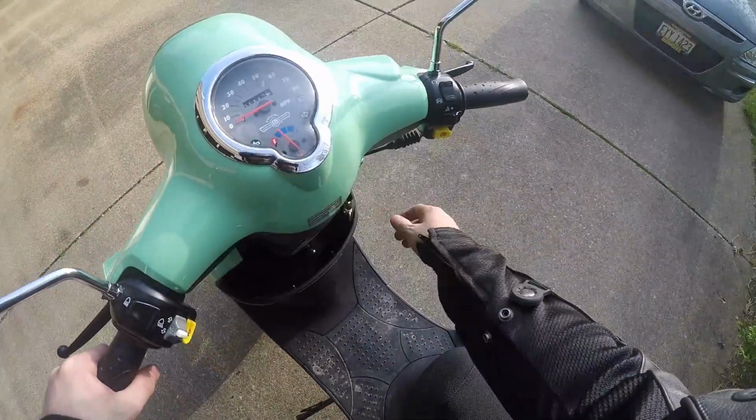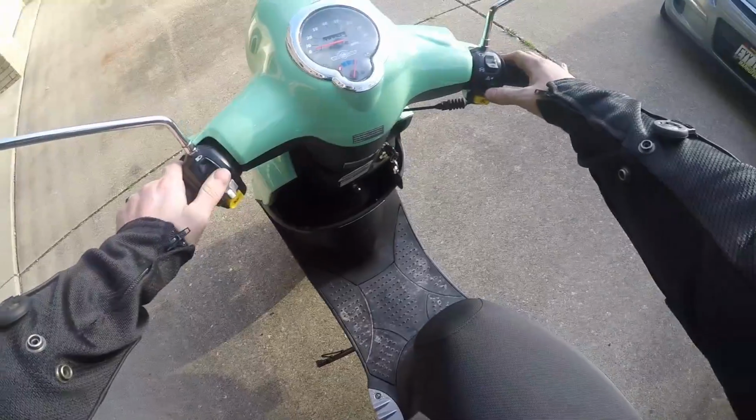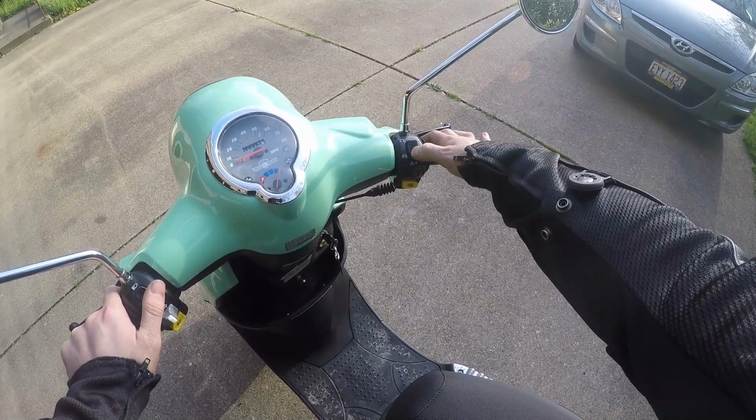So anyway, hazards, non-auto canceling turn signals. These switches feel really high quality. They got a nice click to them, positive movement.